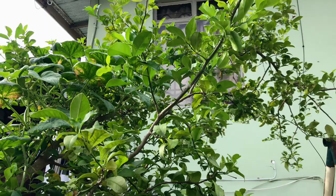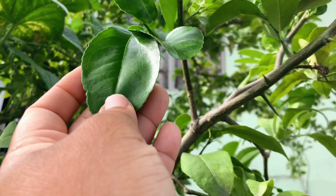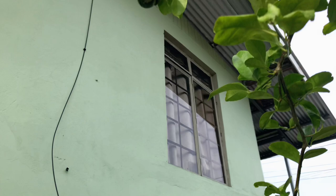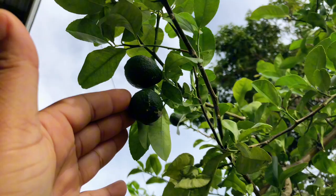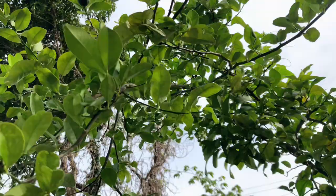You can see the thickness of the foliage, a ton of new leaves have come out unaffected, and the good thing about it, since then the orange tree has fruited. Isn't that amazing? The orange tree has fruited, so I have about three fruits. So we have 1, 2, 3 fruits on this orange tree.